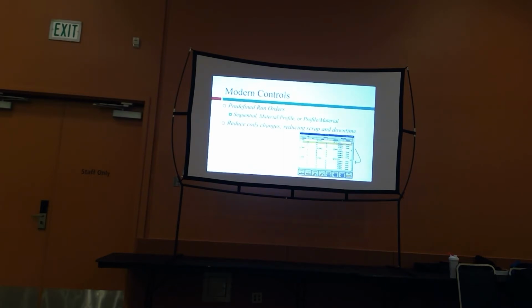All right. Predefined run orders. So another way we can do this. Every time that I have to change a coil, I'm going to generate scrap. Every time I do a profile change, you're going to have a little scrap. Every time I do a profile change, generally I'm going to have downtime. So there's downtime and there's scrap associated with all this.